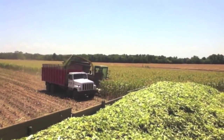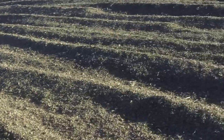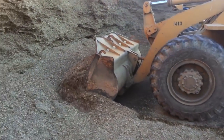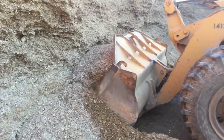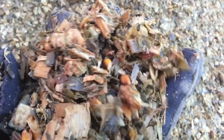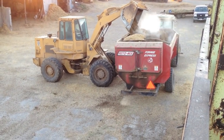The final ingredient is corn silage, which we store in a large pile on our farm. The corn silage is simply chopped up corn plants that are preserved by the process of ensiling, which is explained in our September video of Life of a Farmer. We feed corn silage because it is high in energy and easy for the cattle to digest.